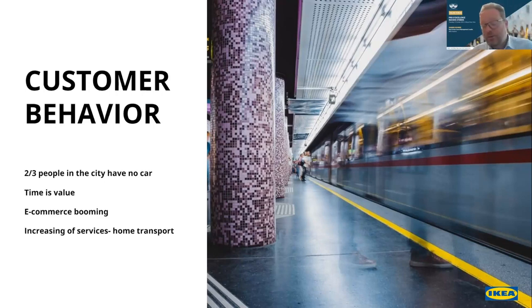Two thirds of the people who live in the city don't own a car, and there's a trend to reduce car ownership in big cities all over the world. The majority comes to the city center by public transport, and of course on foot. That was a first important step, and we had to fight very hard internally in the company to get this done. And time is value.